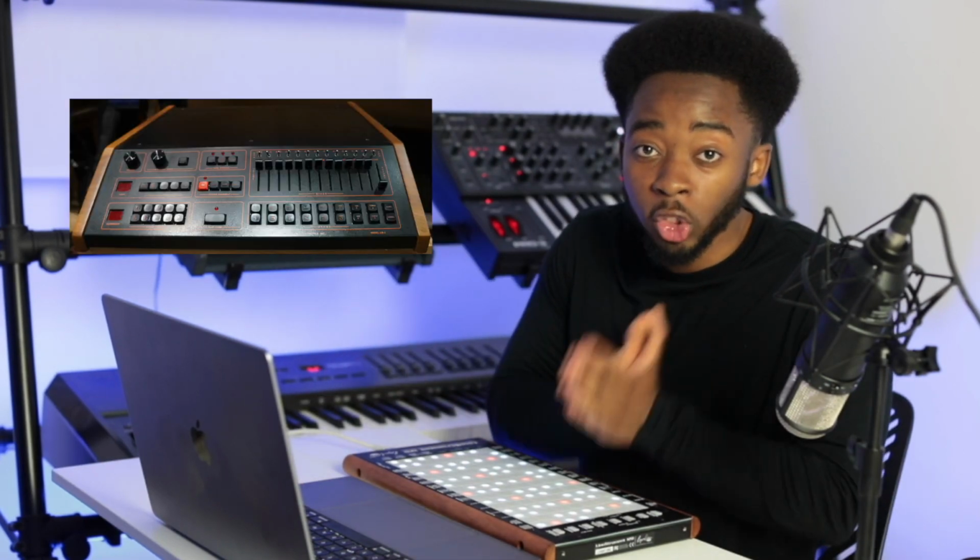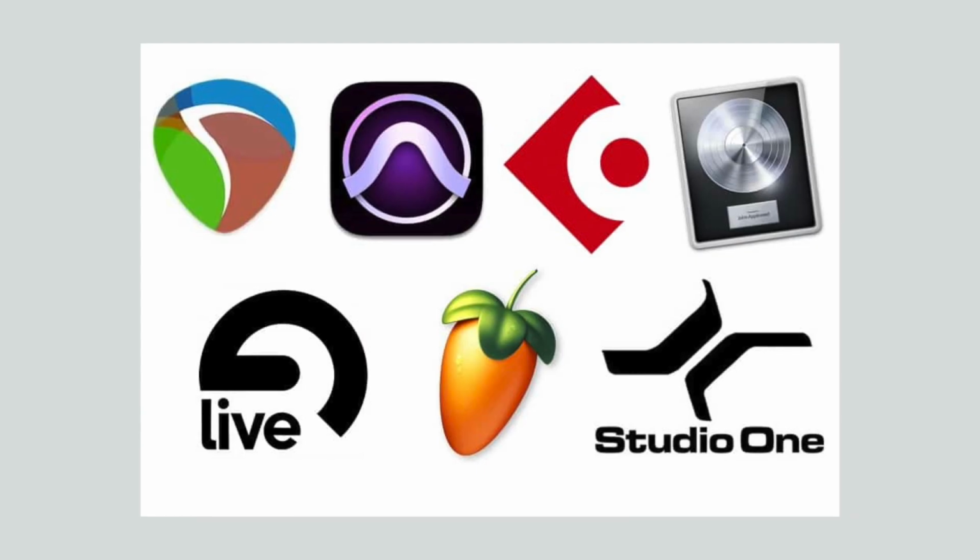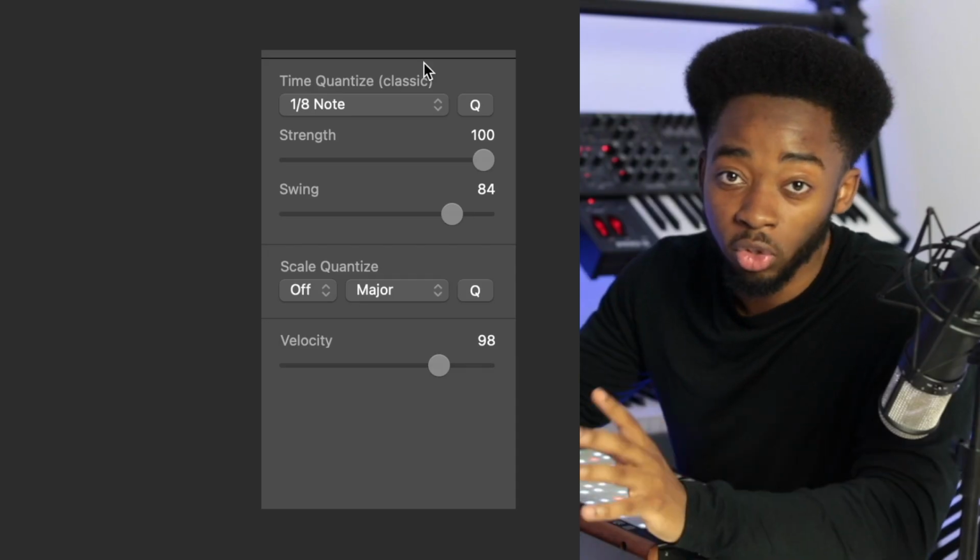One of the significant innovations with this product was it was the first drum machine with quantize and swing. And something I find crazy, to this day in our DAWs, we are still using quantize and swing to adjust the rhythm of our tracks.